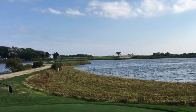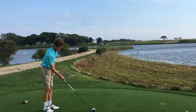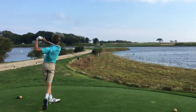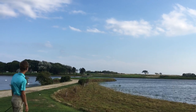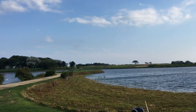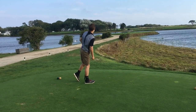Playing it from the gold tees, which are like the maxed out tips, and it's 240 playing into the wind, so we're all taking 3 woods here, just trying to hit the green. Oh, he's swinging it. Go. That's center of the green if it's there. Oh, is it gonna come back down? Just gonna hang out right there. Alright. He's over, but a touch left.